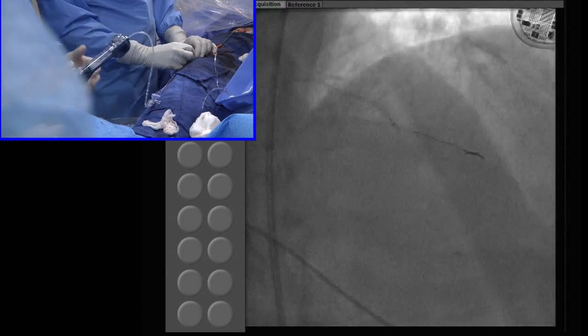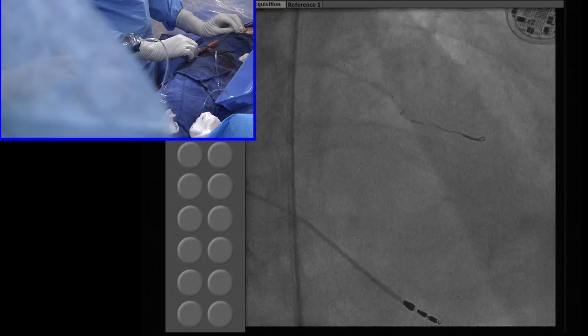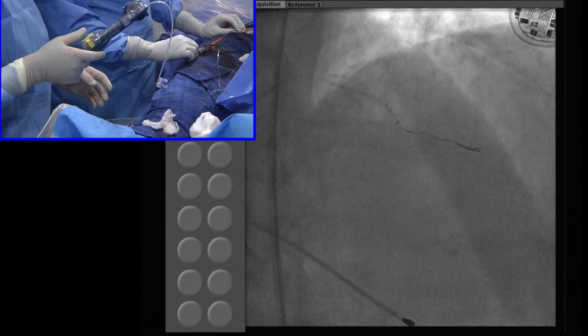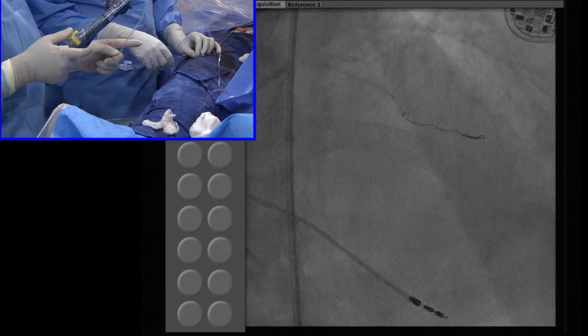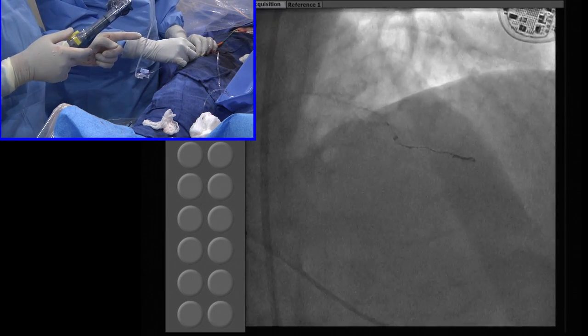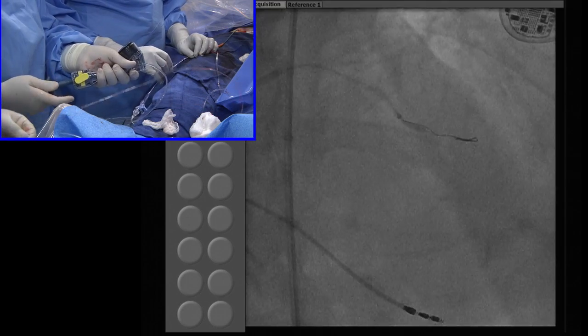Going up. Oh, you want to wait. You want to try the same stent? It went further down. Okay. Do you want it dilated at the edge here now a little bit? Okay, go here. Yeah, just a little bit. Get the same stent.